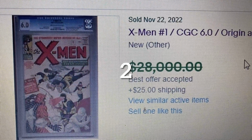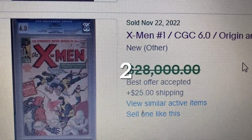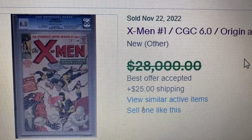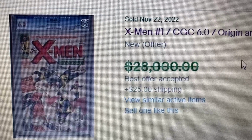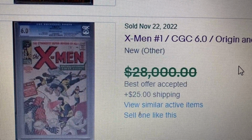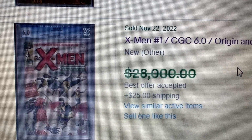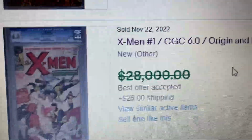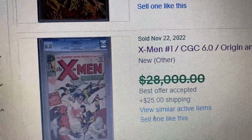Coming number 2 with X-Men number 1, CGC 6.0, origin and first appearance of X-Men. This one has an asking price of 28,000, but it sold for just over 20,000. I mentioned earlier an X-Men CGC 5.5 sold for 17,000, and this is 6.0 for 20,000. So let's go over to Go Collect. Let's see what they have to say about this book here.